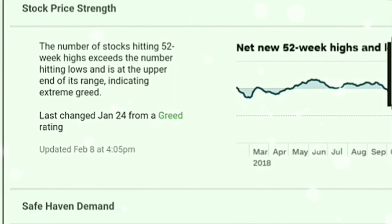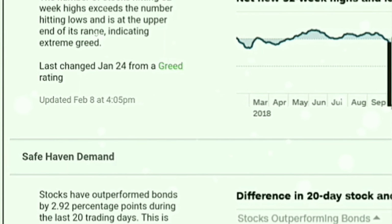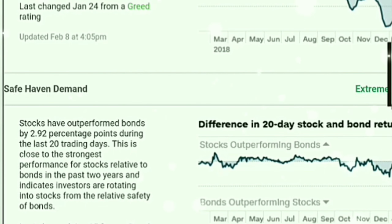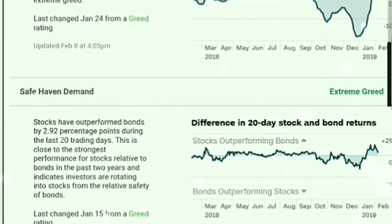And as we can see, the stock price strength, that was the breadth of the stock market. The number of stocks hitting 52 week highs exceeds the number hitting lows and is at the upper end of its range, indicating extreme greed. As we can see, that's why the market kept going back up and up. As we can see, it's in the greed territory.